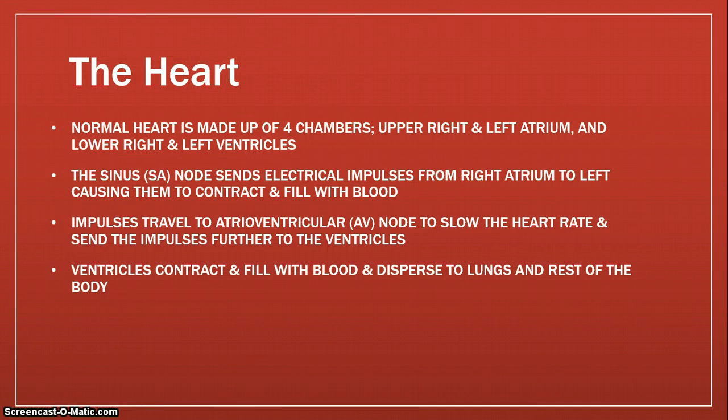In order to understand how Wolff-Parkinson-White syndrome works, it's important to understand how a normal heart works. So the normal heart is made up of four chambers: the upper right and left atrium and the lower right and left ventricles. The sinus node, or the SA node, sends electrical impulses from the right atrium to the left atrium, which causes them to contract and fill with blood.